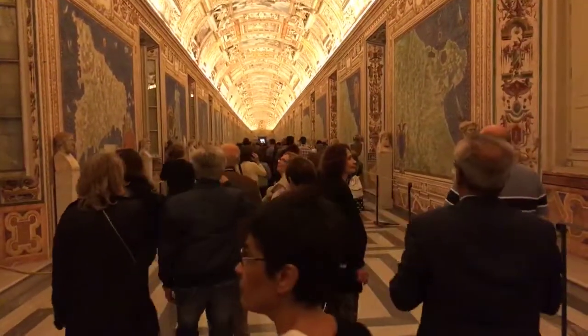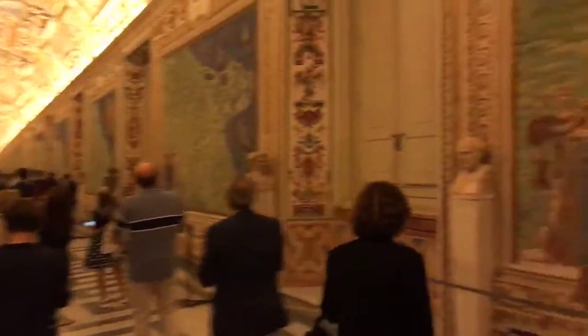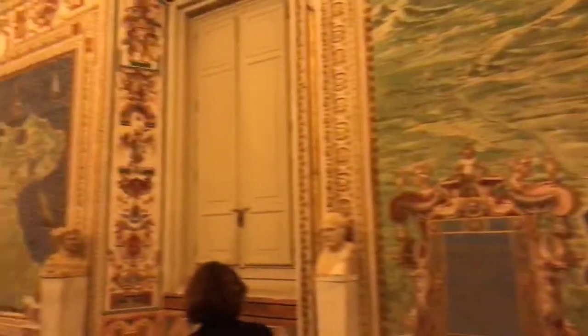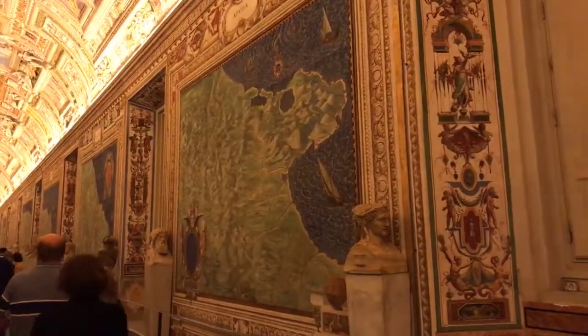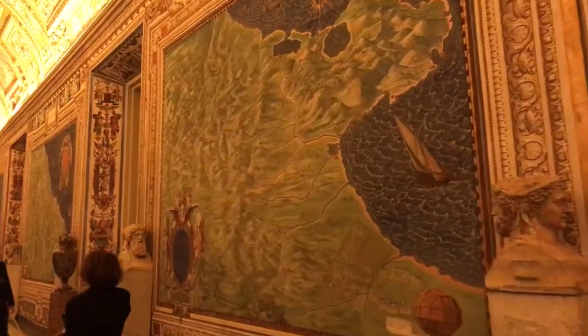So right now we're in the Hall of Geography. All these paintings that we're surrounded by are these geographic paintings made for the Pope and the Vatican in order to know how the country that they're running looks like.